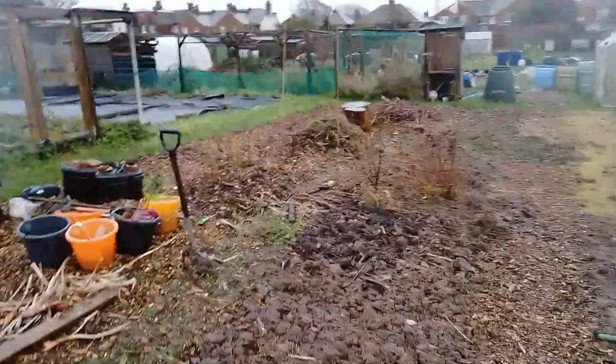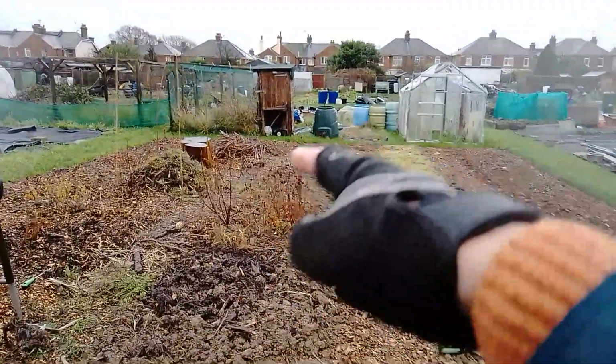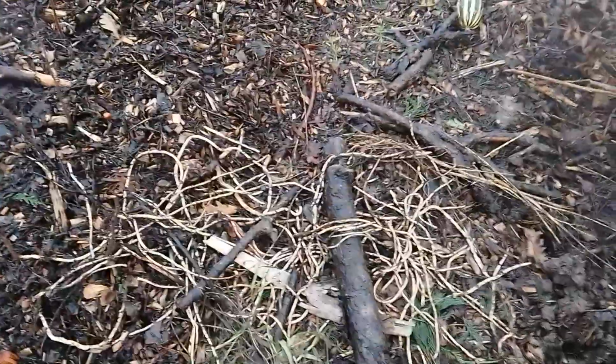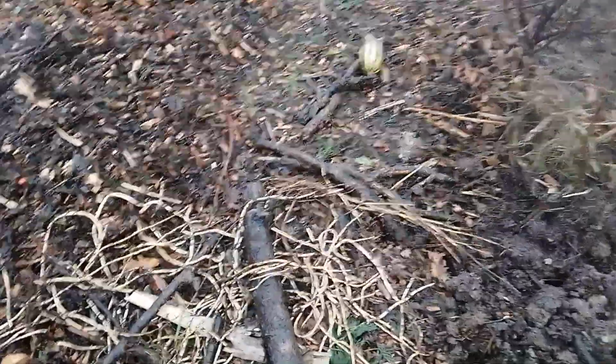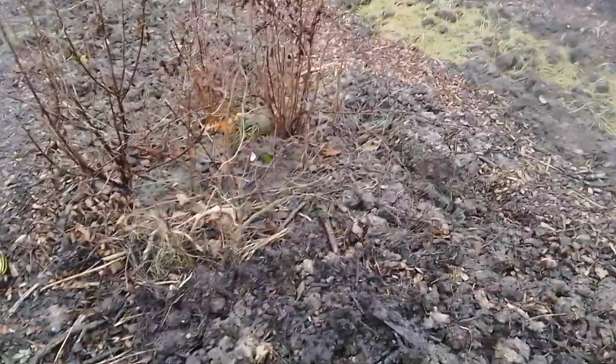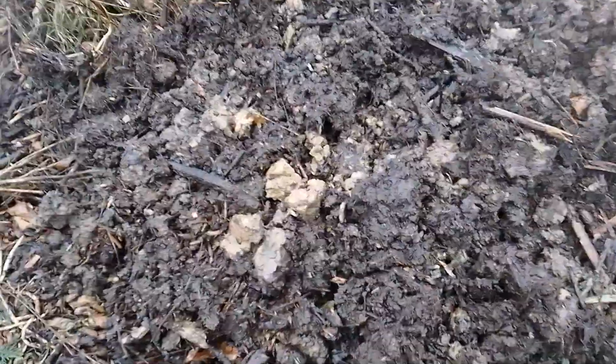I only just finished clearing and digging this area yesterday. So this is all the bindweed. I was shocked it was so much bindweed, how long it was, underneath where the compost heap had been. And you can see there, that's not dog poop, that's just the natural clay soil.